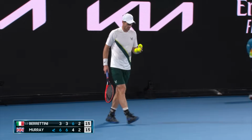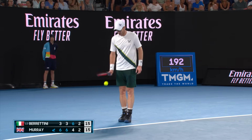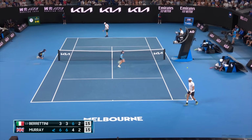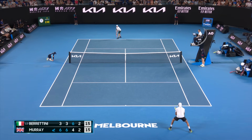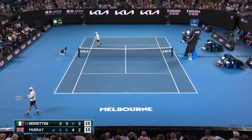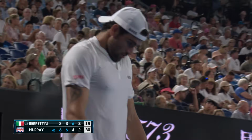15 all. Berrettini's so disappointed with himself there. He just made 15. No inroads at all. He was not impactful off the return.